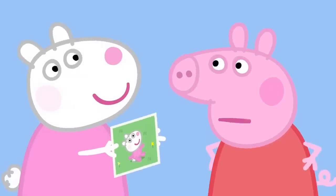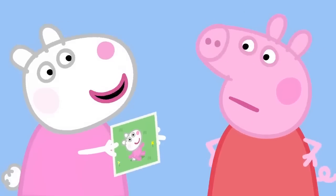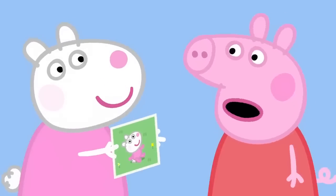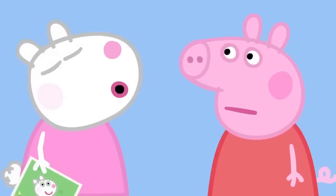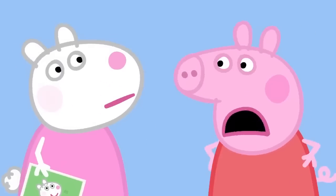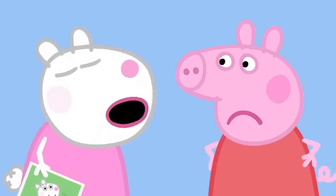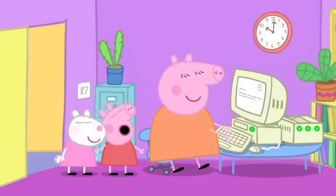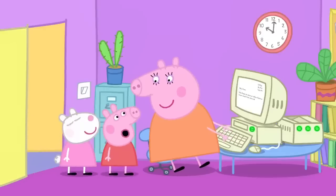You're not a baby. It's an old photo, when I was a baby. Don't be silly, Susie. In the olden days, you were a baby too, Peppa. No, I wasn't. Yes, you were. Ask your mummy. Mummy Pig is working on the computer. Mummy? Hello, Peppa. Susie is talking nonsense. No, I'm not. She said in the olden days I was a baby.